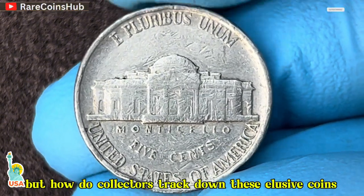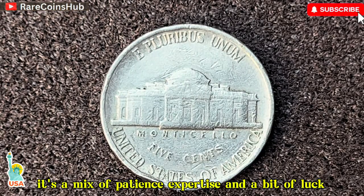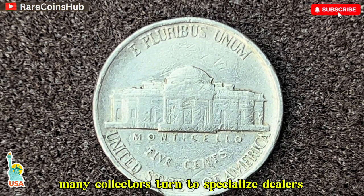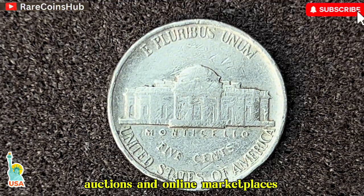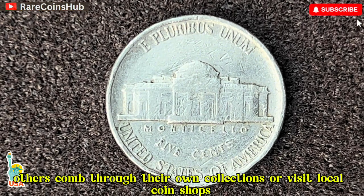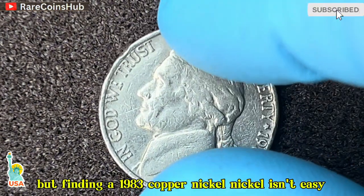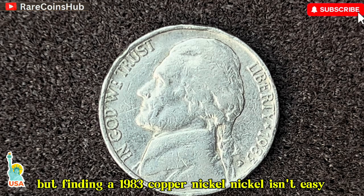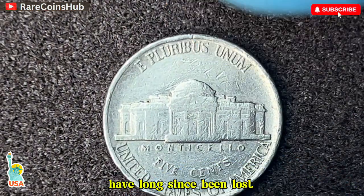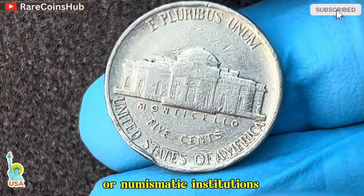But how do collectors track down these elusive coins? It's a mix of patience, expertise, and a bit of luck. When searching for error coins, many collectors turn to specialized dealers, auctions, and online marketplaces. Others comb through their own collections or visit local coin shops, hoping to stumble upon an undetected treasure. But finding a 1983 copper-nickel isn't easy. Many of the error coins that were once in circulation have long since been lost or spent, and only a small number remain in the hands of private collectors or numismatic institutions.